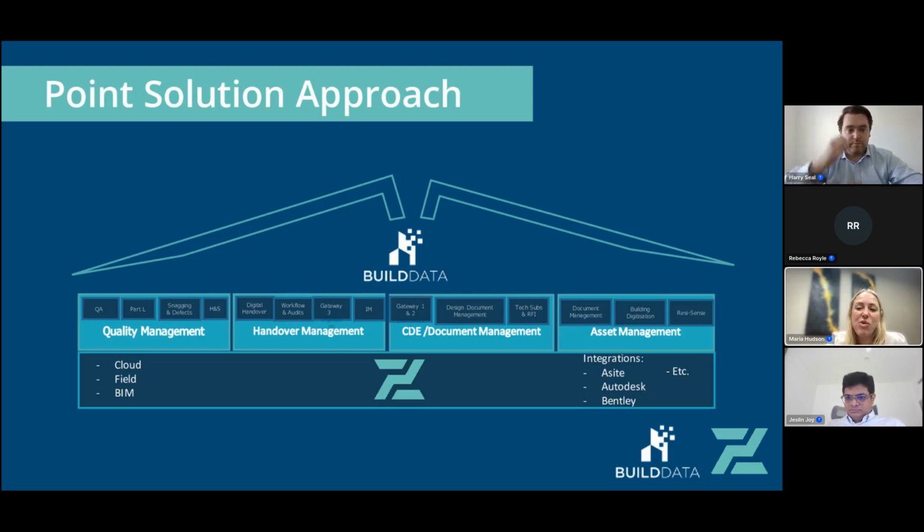We have been working a lot with the house builders in more recent months, over the last, as Harry said, 18 months to a year, helping them with building out Part A and the Part A process within their businesses. Some of our customers are now moving on to more of our quality management solutions, now that they have Part A in place.